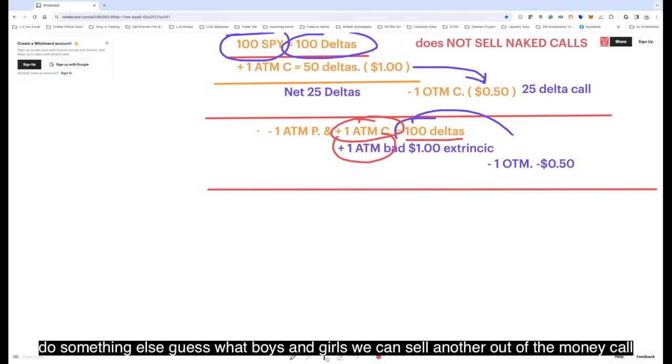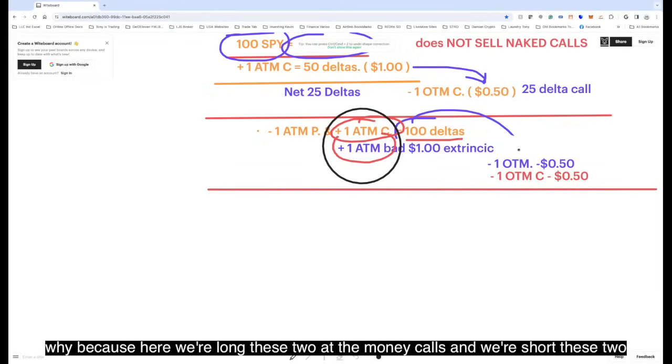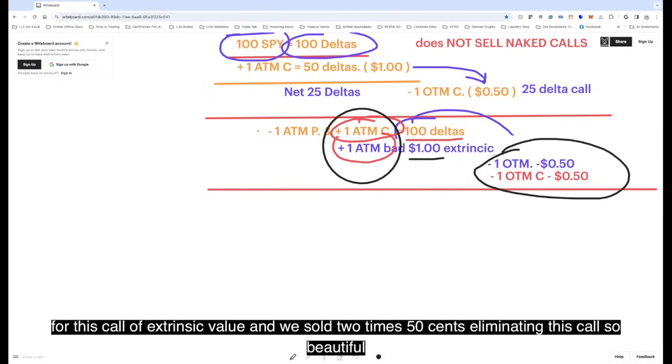We can actually do something else. Guess what, boys and girls? We can sell another out of the money call for 50 cents. And guess what? Oh my goodness, this is a beautiful thing. Why? Because here we're long these 2 at the money calls, and we're short these 2 out of the money calls, making this a zero extrinsic trade, because we paid $1 for this call of extrinsic value, and we sold 2 times 50 cents, eliminating this call. So beautiful. So there we are.